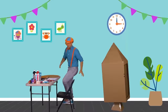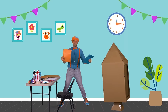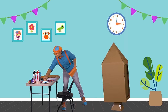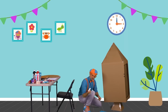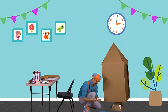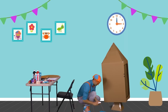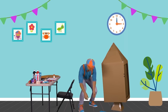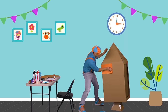Like I said, first thing we have to do is use the blue and orange colored paper to put on the side, just like this. So let's take the glue stick. Yep. Put a lot of glue right on the backs, just like that. Okay, there's two pieces. Okay, there's one.